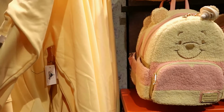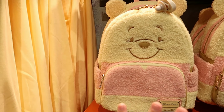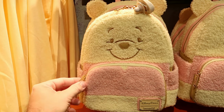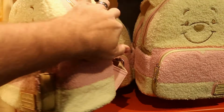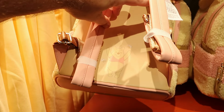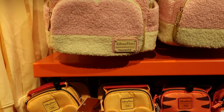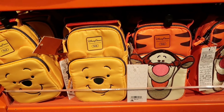Yet another brand new Disney Parks Loungefly though. This one is also like your football Letterman jacket. Everything is embroidered. It has the gold hardware. Let's see what we got on the back side though. Okay, so we have a graphic with Winnie the Pooh and then the honeybees. That one is $100.